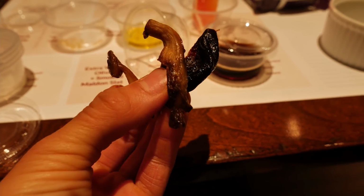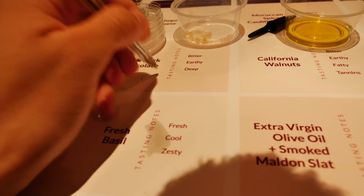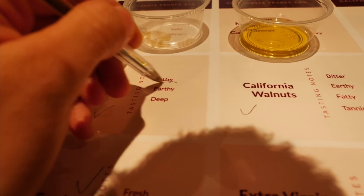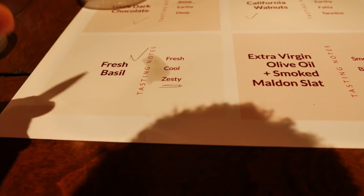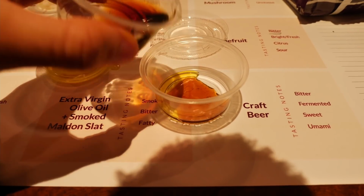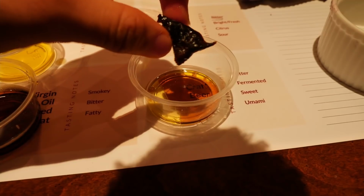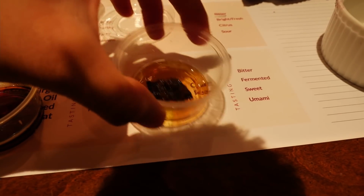interesting. I find that what worked really well was bitter notes. Bitter notes with zesty notes works really well with that prune. My least favorite one by far was the craft beer. I had to mix it up with some sea salt and olive oil and just give it a chug.